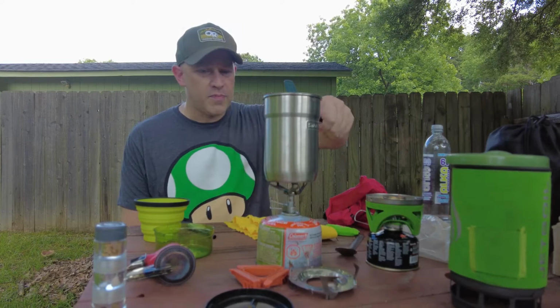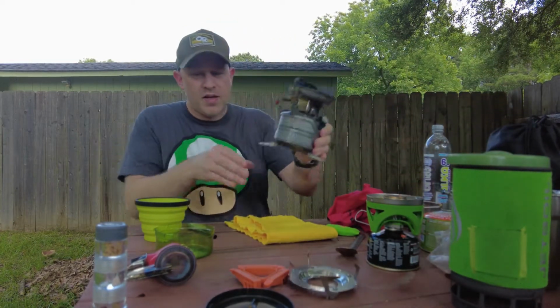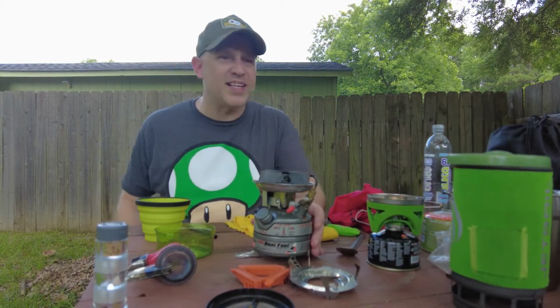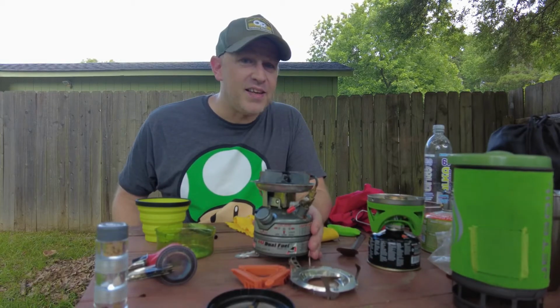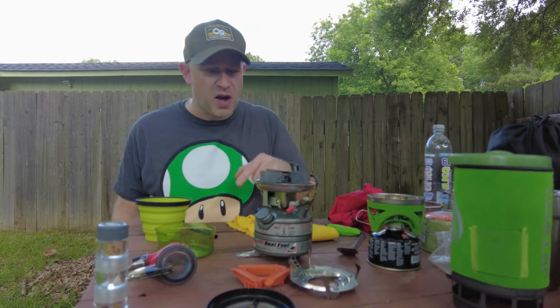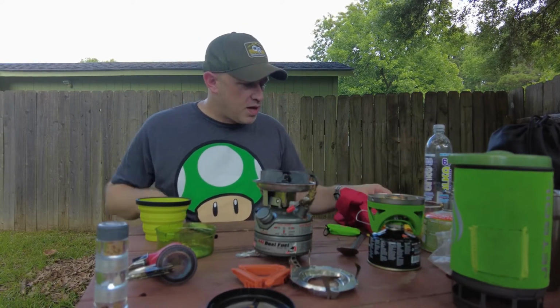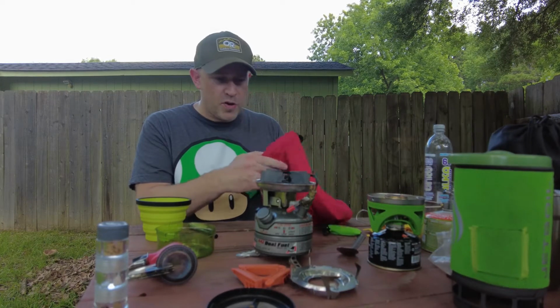So, what's another option that you could do? I'm glad that you asked. Set this guy down. We'll bring a relic out from the past. This guy right here was my first backpacking stove back in the mid-90s. Early 90s? I actually bought this also from REI. I've been an REI member for a long time. I think they're a great company. I know some of their stuff is expensive, or is more expensive.